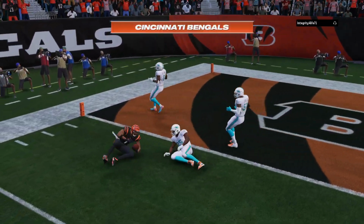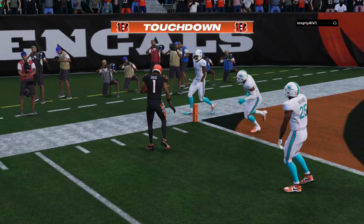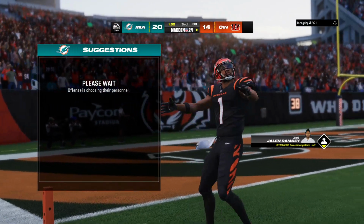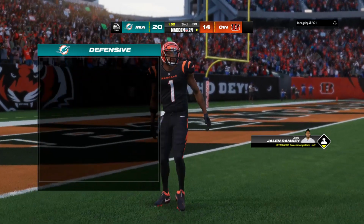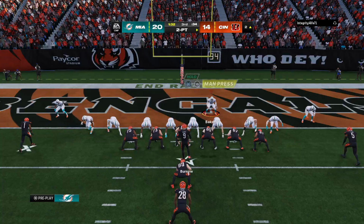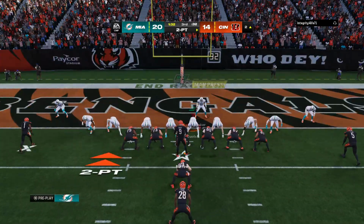That's to Chase. He's got it. Touchdown, Cincinnati. 8 yards on the touchdown pass. And the Bengals' decision to go for it pays off with 6 points. Zac Taylor's made the decision. They'll go for 2 here.